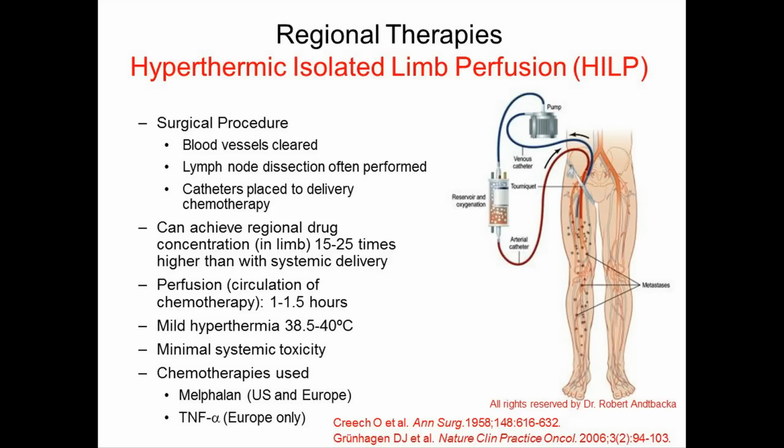So in this schematic here, this patient's right lower extremity is studded with in-transit metastatic melanoma. The primary melanoma may have been on the foot, for example, here. And by isolating the blood vasculature, the circulation to the extremity, using a type of tourniquet, and then inserting tubes surgically that help to allow circulation in the isolated extremity, one can oxygenate the circuit, one can deliver high doses of chemotherapy and actually circulate warmed chemotherapy for about an hour.